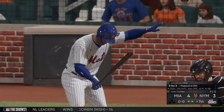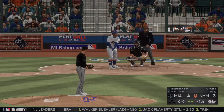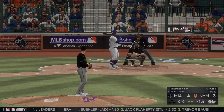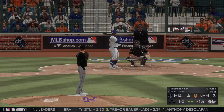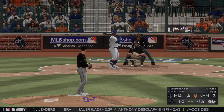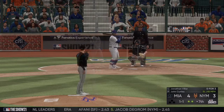And now in the box, Jonathan Villar. He was retired after popping out in his last at-bat. Yeah, I don't mind him trying to drive the ball in the air, but he can't collapse the backside, and that's exactly what he did in his last at-bat. Look for him to stay a little taller and keep that upper half a little bit more over him. 2 out, nobody on. One and one to the Mets leadoff hitter.